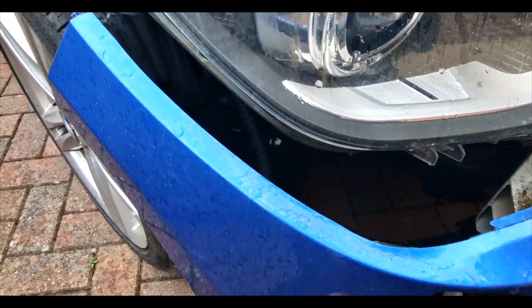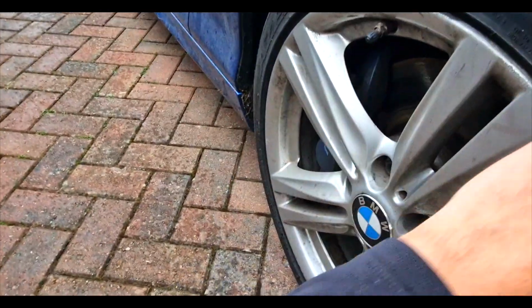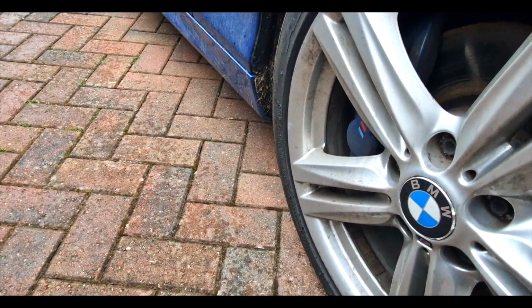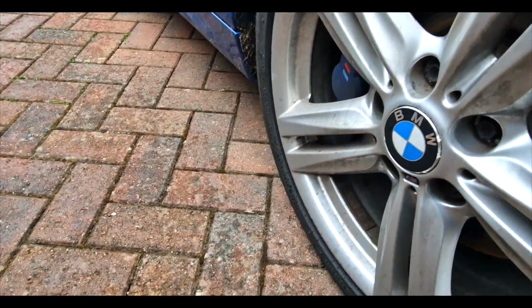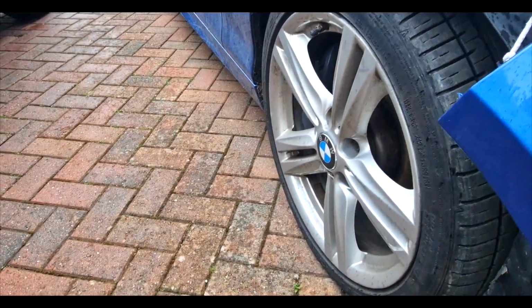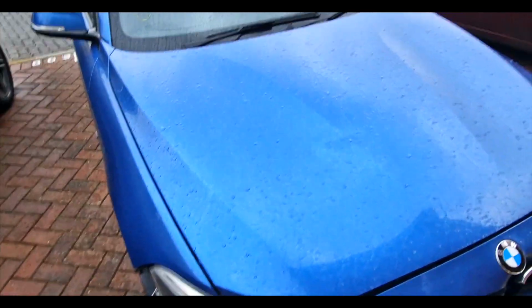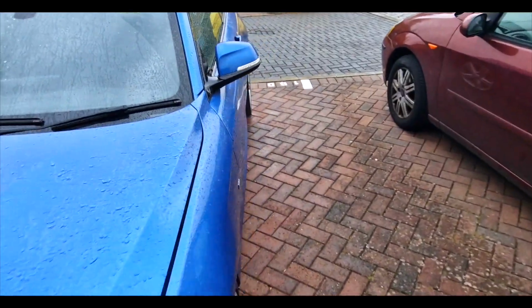But anyway, right. What tyres are on the front, and have they got good grip? Yeah, they're the same brand, and they've got plenty of tread on there as well. But we are probably going to have to change the brake pads. I think that is going to be it, if I'm being honest, on this walk around.